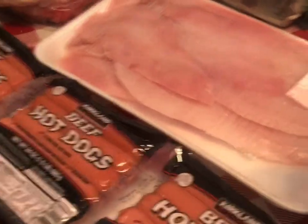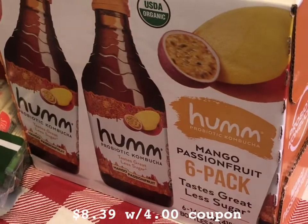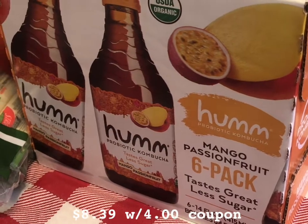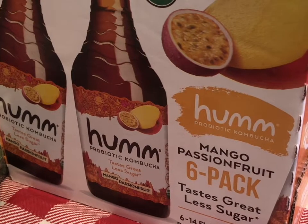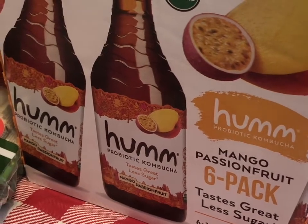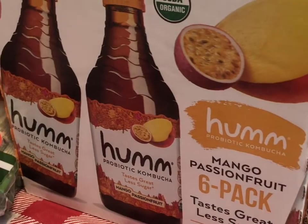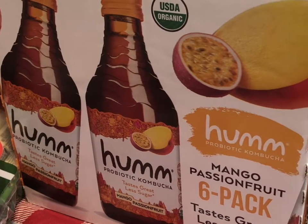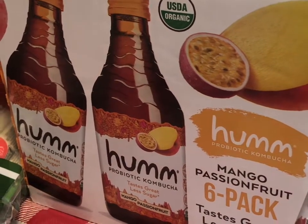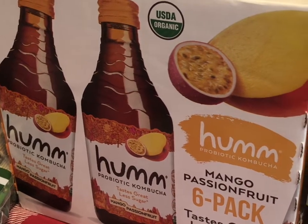And then I forgot something we love as a treat is kombucha. And this was really a good buy. I think it was $8.99 for 6 bottles. And that's a special treat. We like to have one of those once in a while. Kombucha's full of probiotics, which is really good for your gut and overall health. So, especially when they're $3 a bottle in the store.